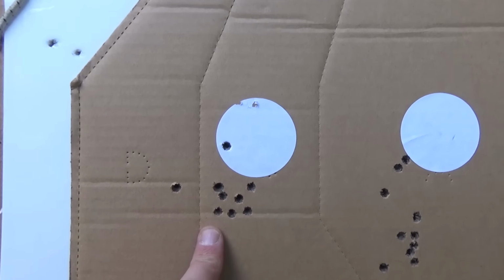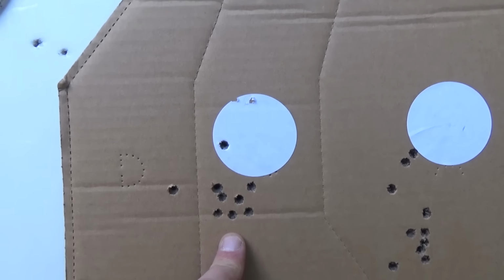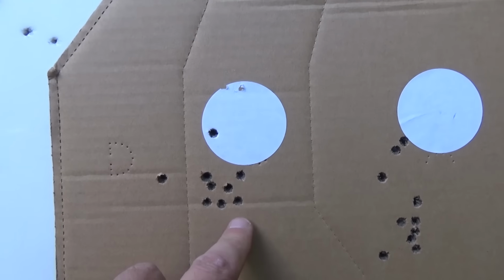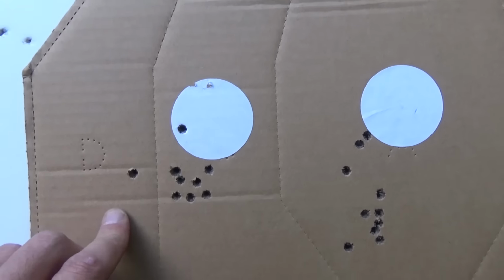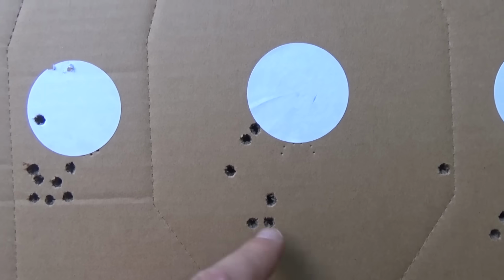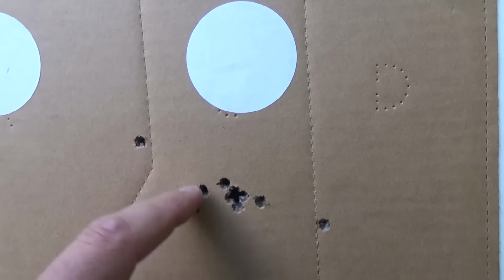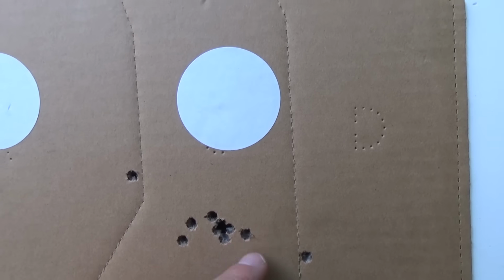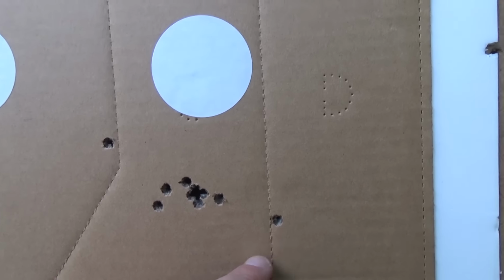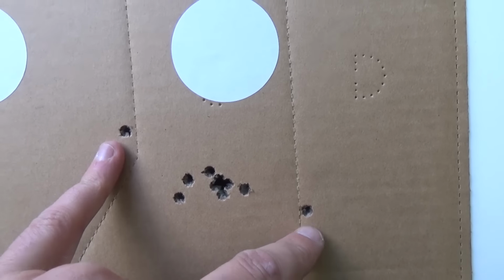And in each case, we've got a core group and flyers. So what I will do is I'll take photos of these and generate the stats. But point of aim, mean point of impact of the core group's fine, and then the flyers are awful. Then with the blast deflector, it looks like it starts to string vertically, but again, the core group is not too bad, but then, yeah, nasty. With the suppressor, 1, 2, 3, 4, 5, 6, 7, 8, 9, 10. If we take those off, it's okay for this rifle, but those, they're just like, wow.